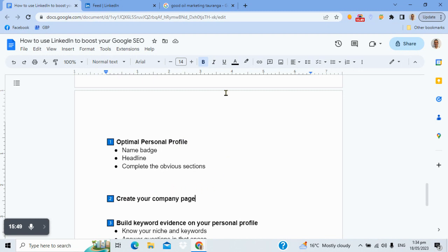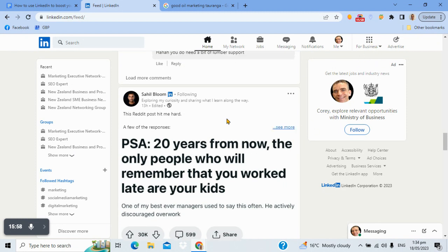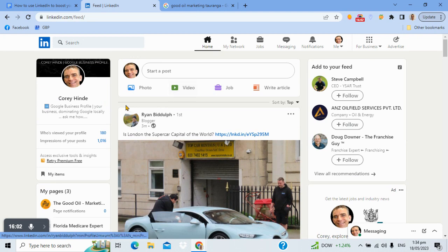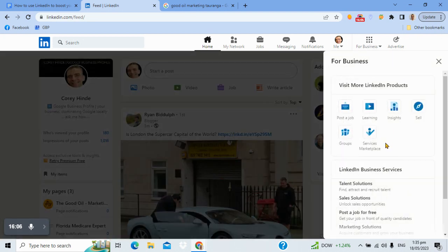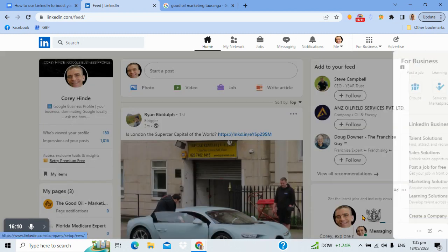Next, we're going to create your company page. Now, this is the step that a lot of people haven't done and probably don't even know how to do. It's not that difficult. You go over here where it says For Business. When you're on your normal LinkedIn page, go over to For Business, click on there, and it gives you a whole bunch of stuff that you may not have seen before. You've got to scroll down to the bottom where it says Create a Company Page.